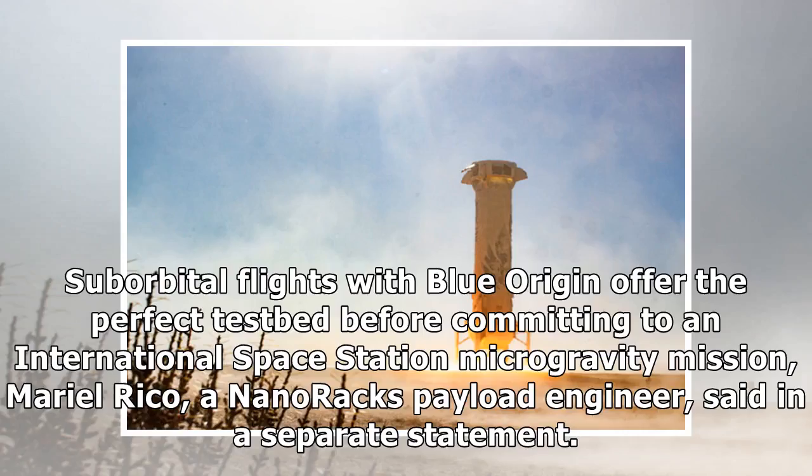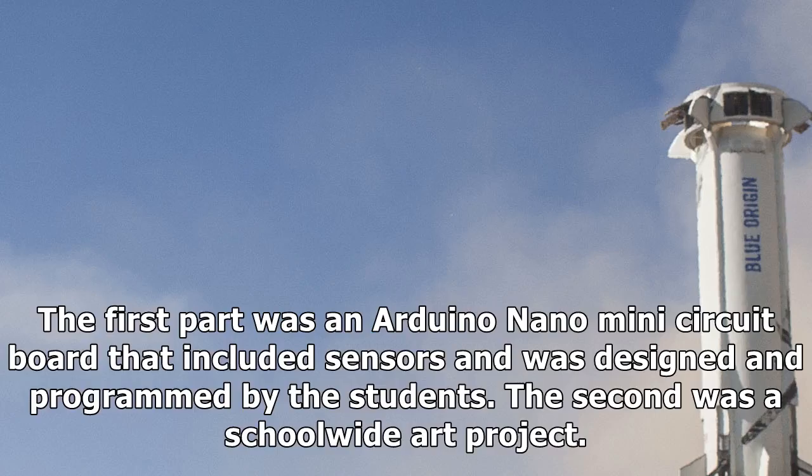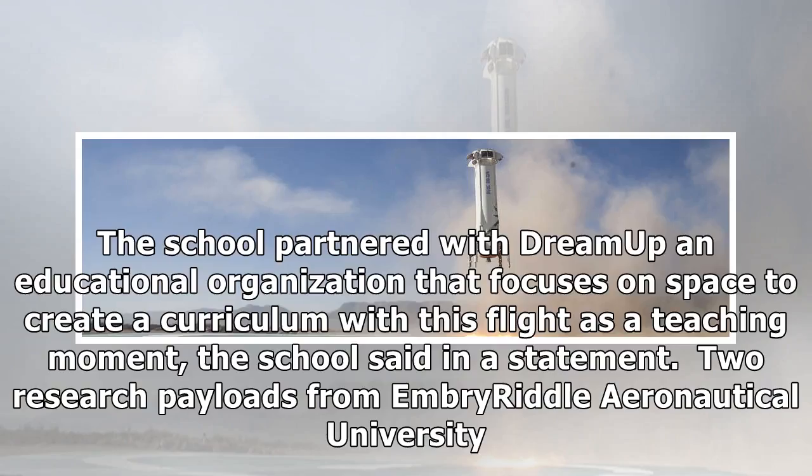"Suborbital flights with Blue Origin offer the perfect testbed before committing to an International Space Station microgravity mission," Marielle Rico, a NanoRacks payload engineer, said in a separate statement. Other experiments that launched on New Shepard included the following: a student payload from DCS Montessori Middle School in Castle Pines, Colorado. The first part was an Arduino Nano mini circuit board that included sensors and was designed and programmed by the students. The second was a school-wide art project. The school partnered with Dream Up, an educational organization that focuses on space, to create a curriculum with this flight as a teaching moment, the school said in a statement.